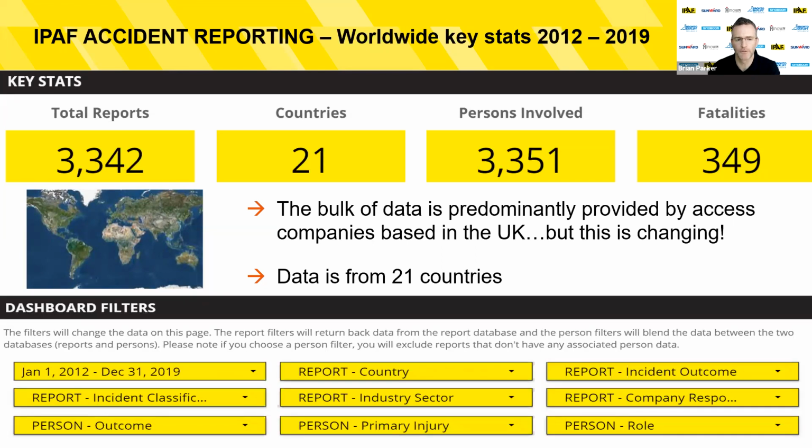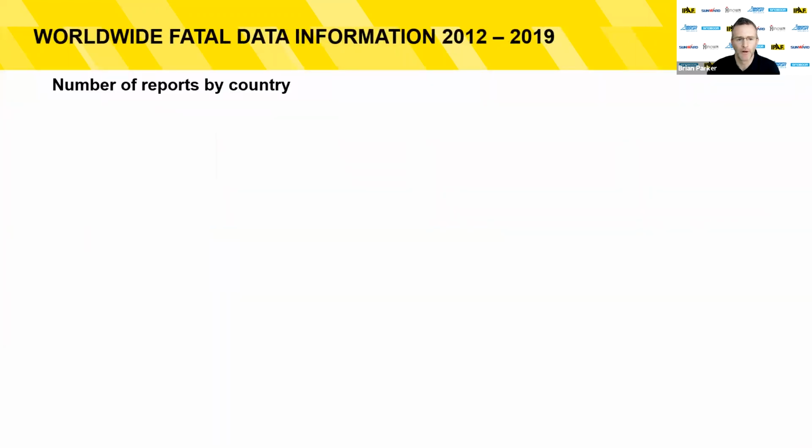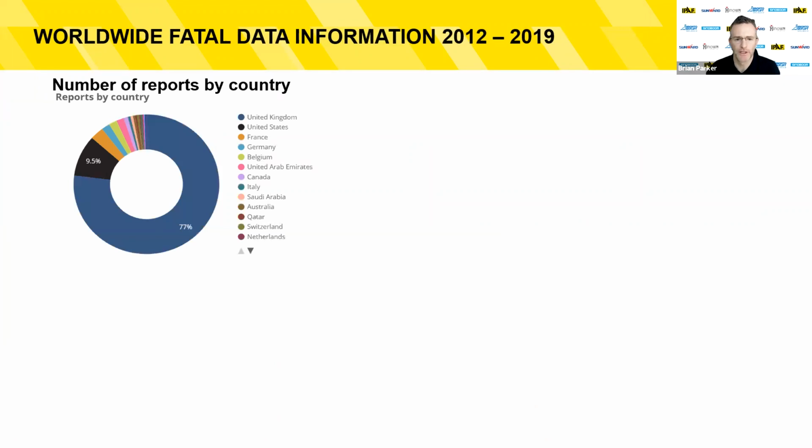In terms of the dashboard filters, there are ways and means in which we can extract information, as you can see there. So hopefully, in the not too distant future, you'll see some more information coming out of that, where you, as users and members, will be able to see this within your own membership on the website. It also gives us reports by country. You can see that most reports, as I mentioned earlier, come from the United Kingdom. That is because accident and incident reporting was mandated by IPAF for rental companies.